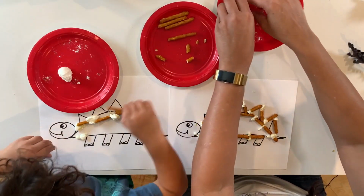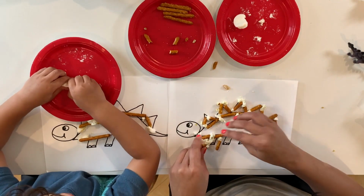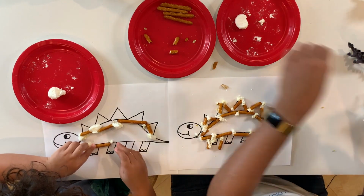Another thing I could have done to make it a little easier for him is also just avoid breaking the sticks and just using the long sticks so that he didn't have to add that extra bit of struggle in there. Also, I'm going to attach a link for this video so that you can have this same drawing that I had or something similar so that you can do this activity at home with your child as well.